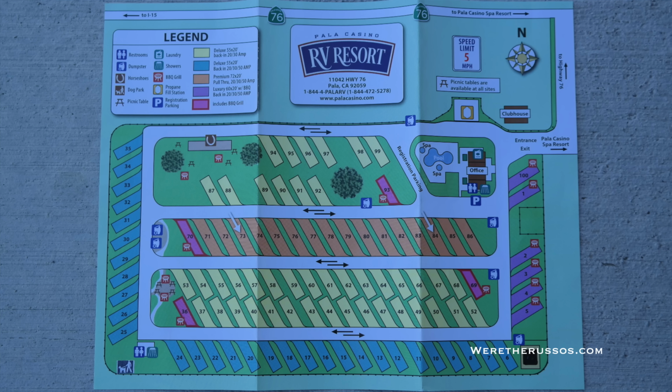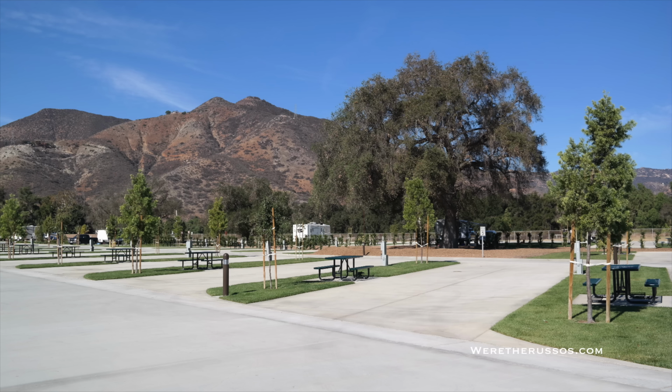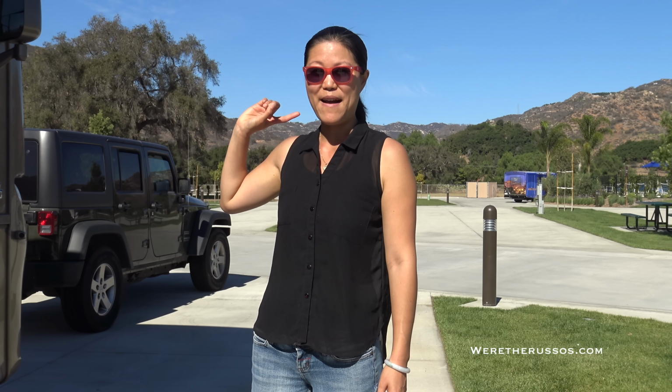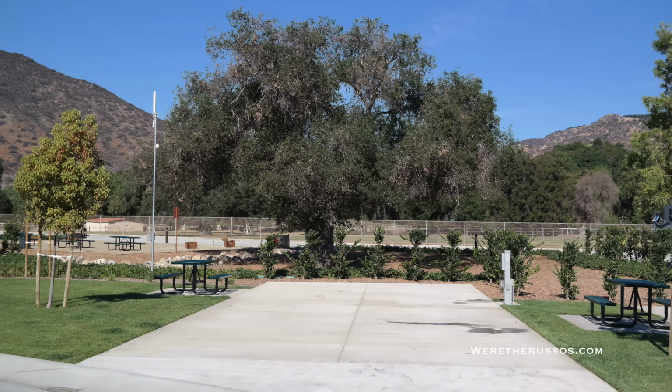This RV resort has 100 full hookup sites. There are 17 pull-through sites, which are all in a row right behind me. We are camped in site 68, a back-end site. Our site is very level. We didn't have to use any blocks or pads. Every site is concrete. There is grass in between.